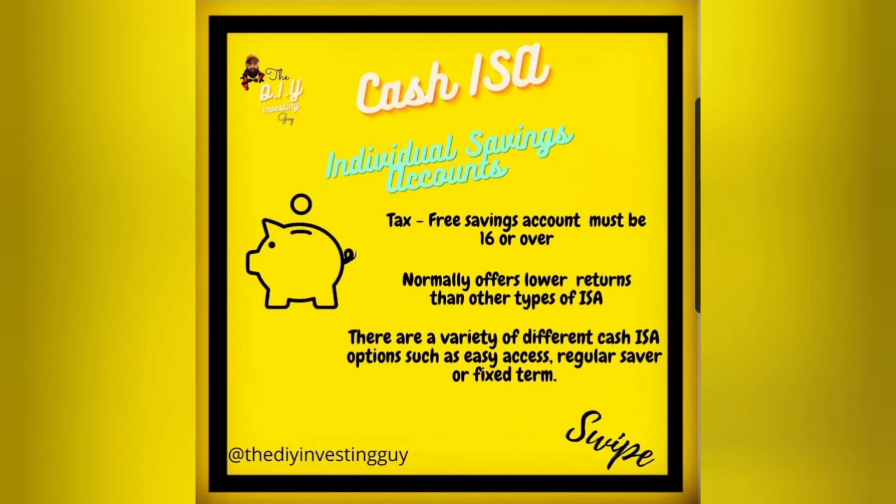A regular saver is one where you can probably just set and forget. So you could probably set up a £100 or £25 direct debit to go straight into the ISA every month. Or a fixed term, which is like a locked-in one really. So you'll be putting your money in for a fixed term, say 1, 2, 3 or 5 years, and it will be a fixed rate of interest.